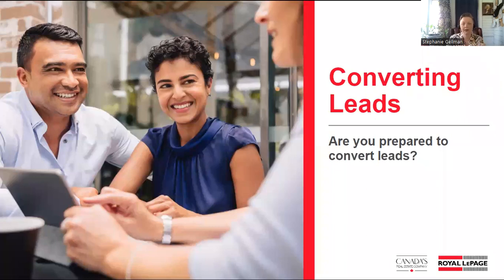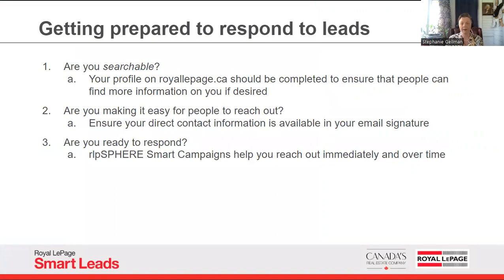So the first thing we need to do is make sure that we're ready. Before we even start working leads, we need to make sure that we are ready to do that, okay? As one of the keys to converting and closing leads is about speed of response, we want to be prepared. First, make sure that you're searchable, okay? So your profile on rlpSPHERE that every one of you has should be completed to ensure that people can find out more information about you if they desire, because it will be the first or one of the first things that will show up when your lead Googles you, and they will Google you, okay?